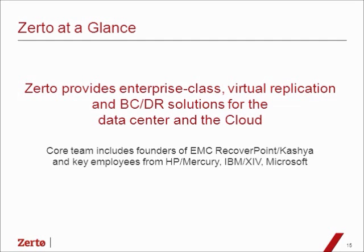So if we look at an overview of Zerto, we really specialize in business continuity and disaster recovery for virtualized environments and the cloud. We have a very strong background in BCDR. The founders of Zerto also founded a company called Kasha, which is now EMC RecoverPoint. And when they were designing RecoverPoint, it became really clear that although it's a great solution for physical environments, when you start to look at a virtual environment, there were quite a few gaps there. And so they leveraged this experience to build a BCDR solution ideally suited for Tier 1 enterprise class applications in a virtualized environment and in the cloud.